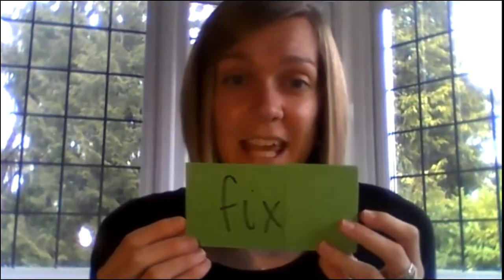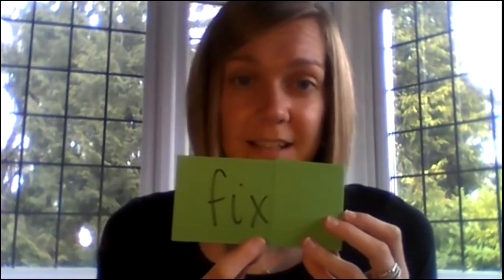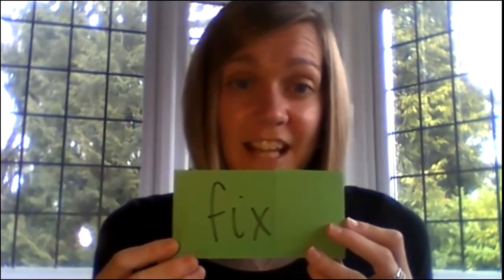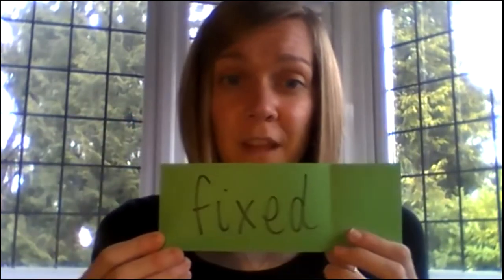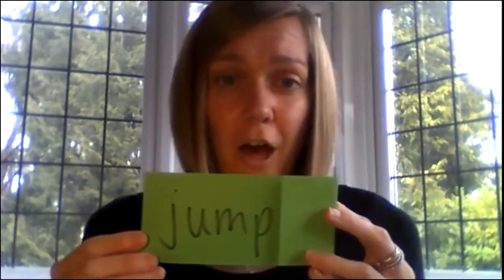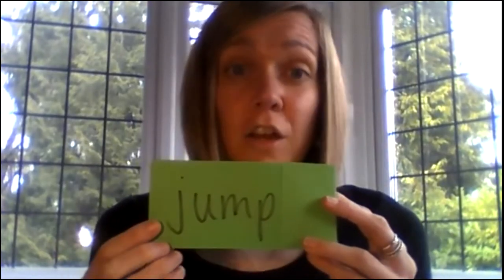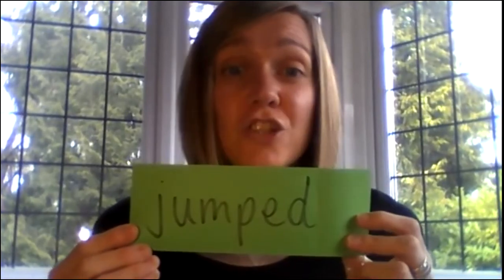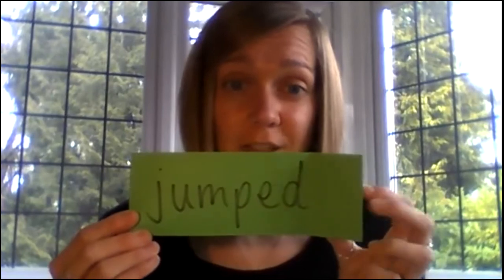Okay, see if you can do this next one. The verb is fix. Fix. If we've already done it, it turns into fixed. Well done, everybody. Let's have a go at this one. The verb is jump. Jump. If I've already done it, then I jumped. Well done.